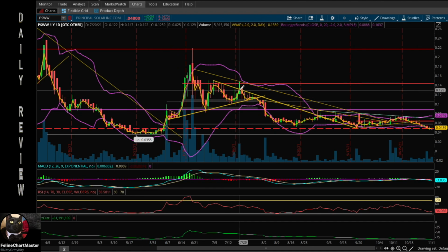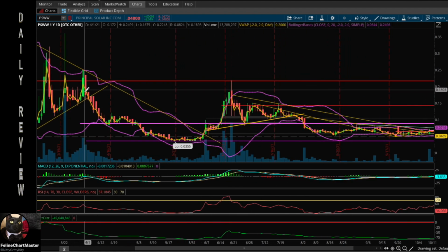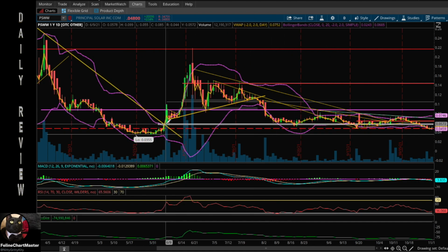And then we churned around over here in another wedge type pattern. And then we broke down from that one, very similar to over here, breaking down from the wedge, not breaking up from it. Where do we come down to? Well, we came down to this area, which was created by this gap over here, and that was sort of acting as support in this area.